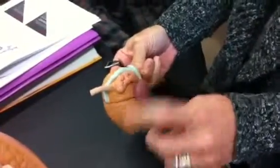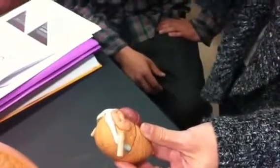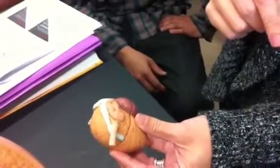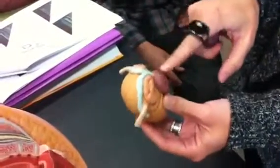This is the seminal vesicle. They come together inside for a short distance as the ejaculatory duct, right? And then it goes through the urethra and out the penis. So you should recognize these as seminal vesicle, prostate.